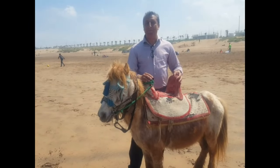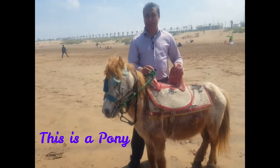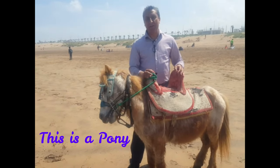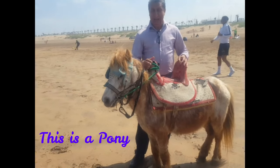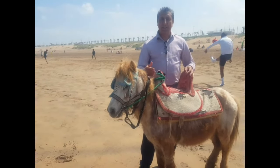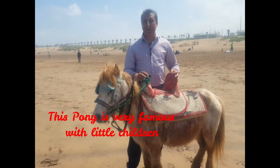This is a pony. It's a horse, but it's a little horse. We call it in English a pony. It's a beautiful animal. And as I said before, with the horse, some families bring their children and they ride on this pony.